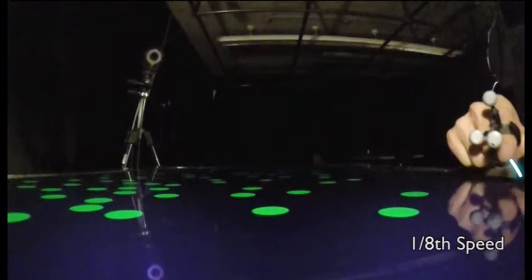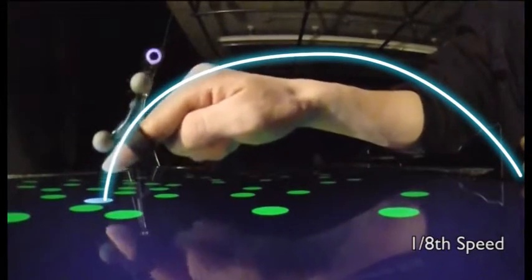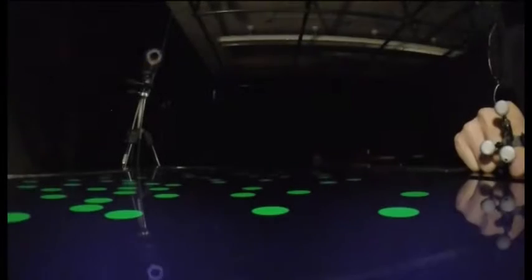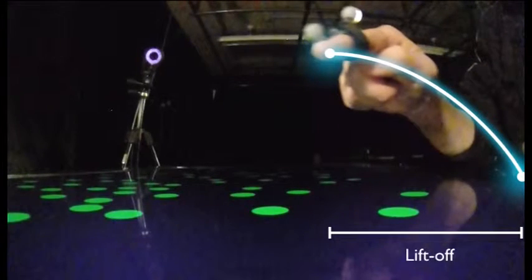Here, we trace out the arc of a tapping action at 1/8 speed. The liftoff phase begins with a user lifting a finger off the touch surface and ends when the finger reaches the apex of its arc. Despite being non-planar, the direction of the finger from start to end of this phase is very close to the direction of the full trajectory. Thus, at the end of this phase, we give a prediction of the direction of the future touch.